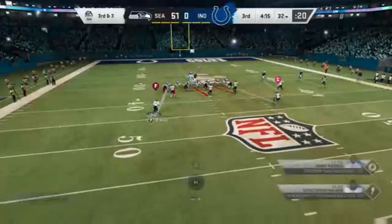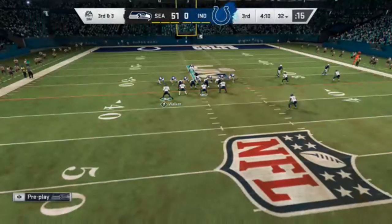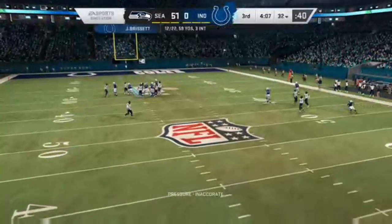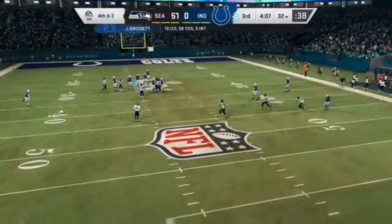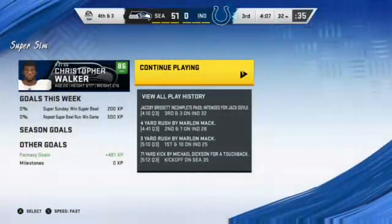Well, they certainly haven't been able to get him going and establish the run, so I think it's time to abandon that plan and start chucking it all over the park. And you know who's excited about that? The defensive front. They got just pin their ears back and get after him now. Now a 3rd down throw, but it misses the target.